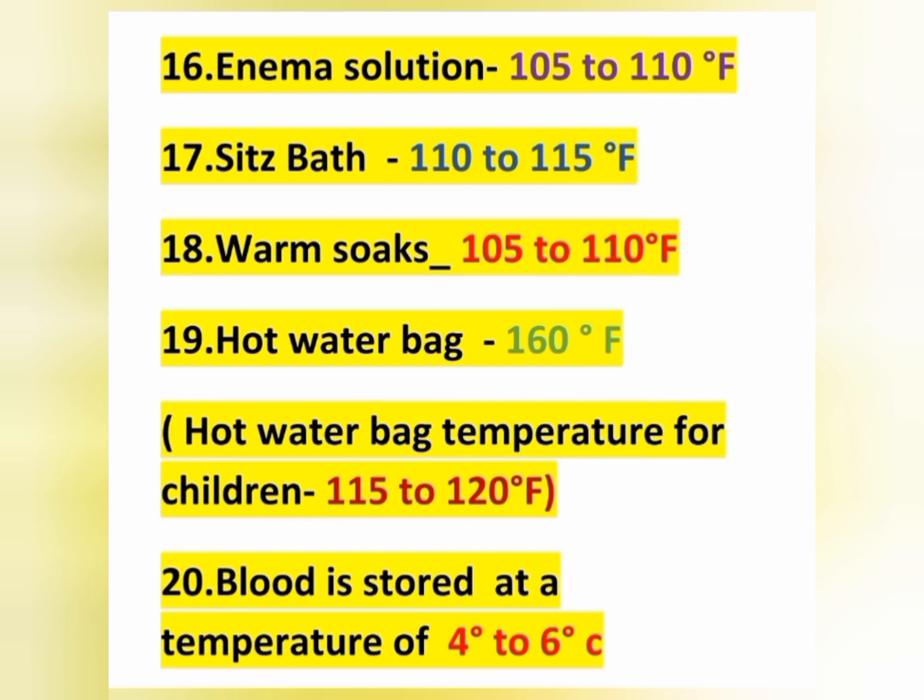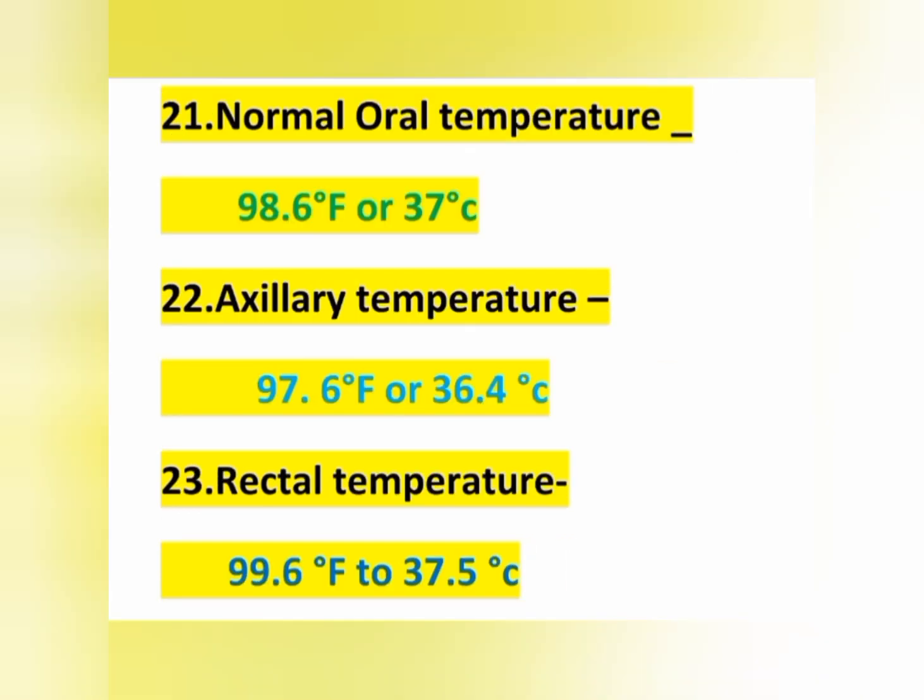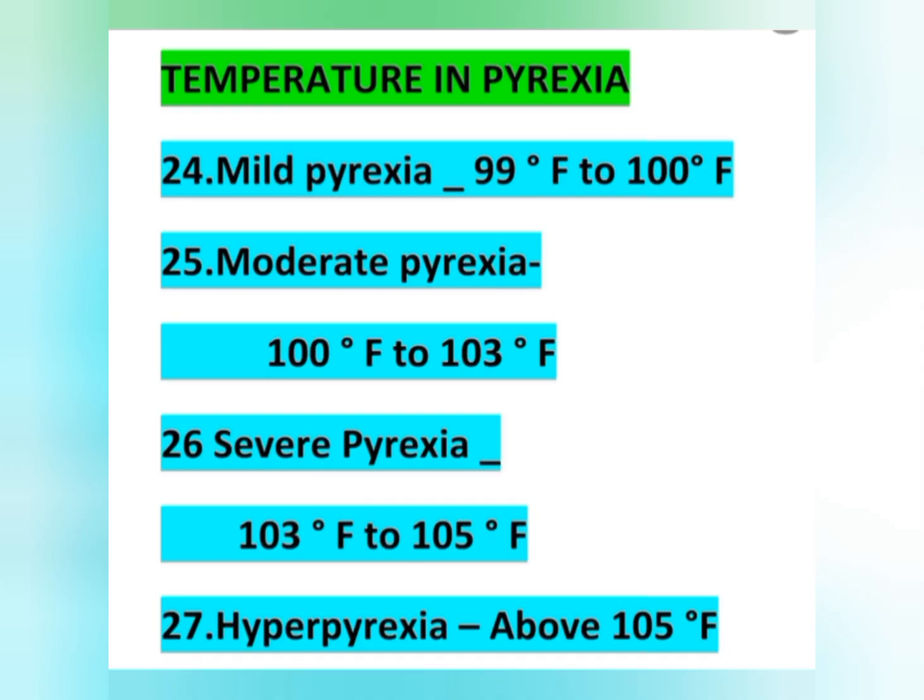And blood is stored at a temperature of 4 to 6 degrees Celsius. And we will see the normal oral temperature of our body is 98.6 degree Fahrenheit or 37 degrees Celsius. And the axillary temperature is 1 degree less than oral temperature, that is 97.6 degree Fahrenheit or 36.4 degrees Celsius. And the rectal temperature is 99.6 degree Fahrenheit or 37.5 degrees Celsius.